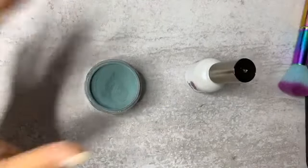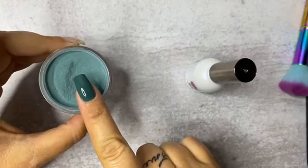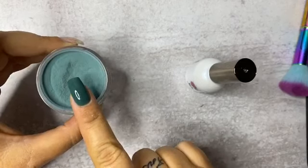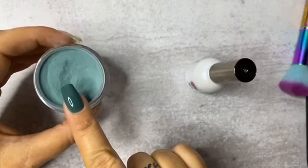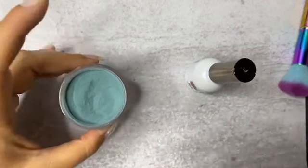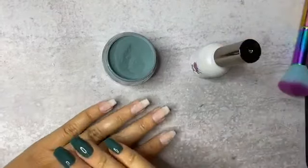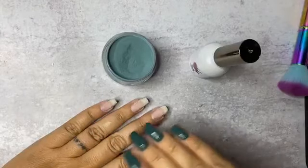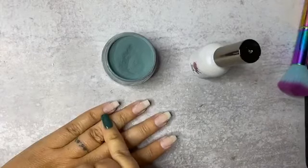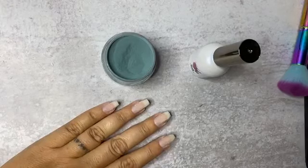Alright, so now we're going to take the color Runaway Train. And like I was saying earlier, see how my nail is darker than the powder? All the powders will always be darker because you're basically getting the powder wet with the liquids. So just imagine a wet powder. That's how it's always going to look on your nail. After I do my little runway strip down my nails, I'm now going to cover my entire nail, but I'm going to stop at about 90% up the nail bed.